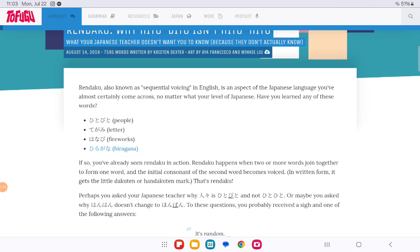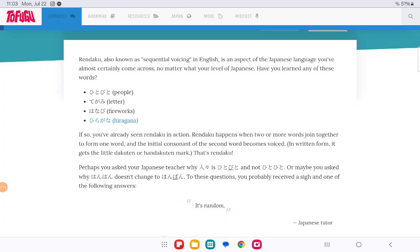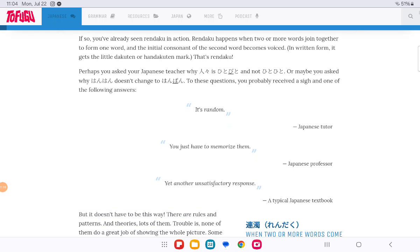The Rendaku happens when two or more words join together to form one word, and the initial consonant of the second word becomes voiced. In written form, it gets the little Dakuten mark. That's Rendaku. Perhaps you asked your Japanese teacher why it is hitobito and not hitohito. And maybe you asked why hanhan doesn't change to hanban. To these questions, you probably received one of the following answers: random, you just have to memorize them, yet another unsatisfactory response.